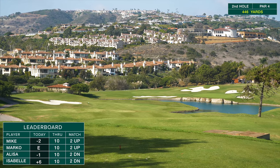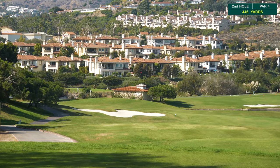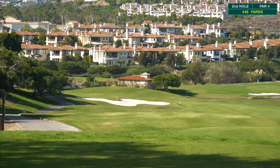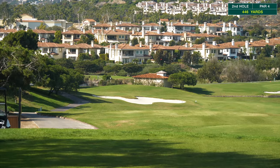All right, so this hole is like 400 and it's like 450 yards from the tips. This hole goes hard left. That bunker on the left right there is about 270 yards from back here. So we gotta carry that and then it's gonna kick down into the fairway. So hole is going very hard and to the left.